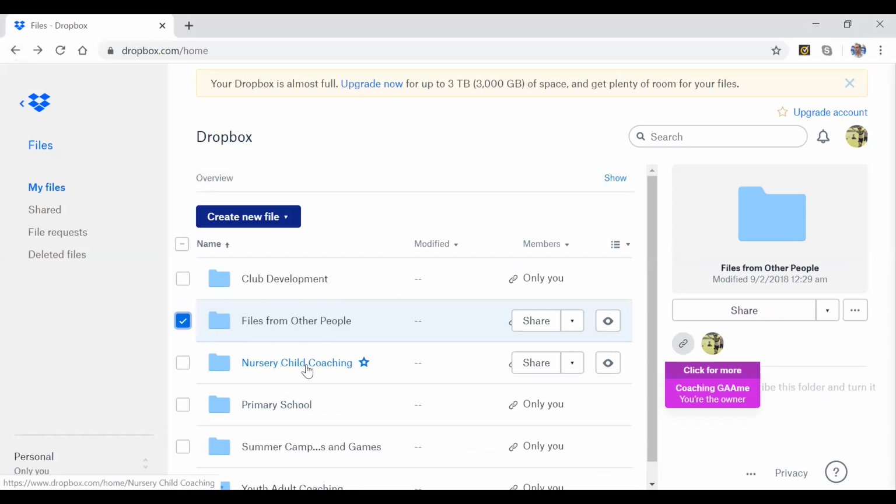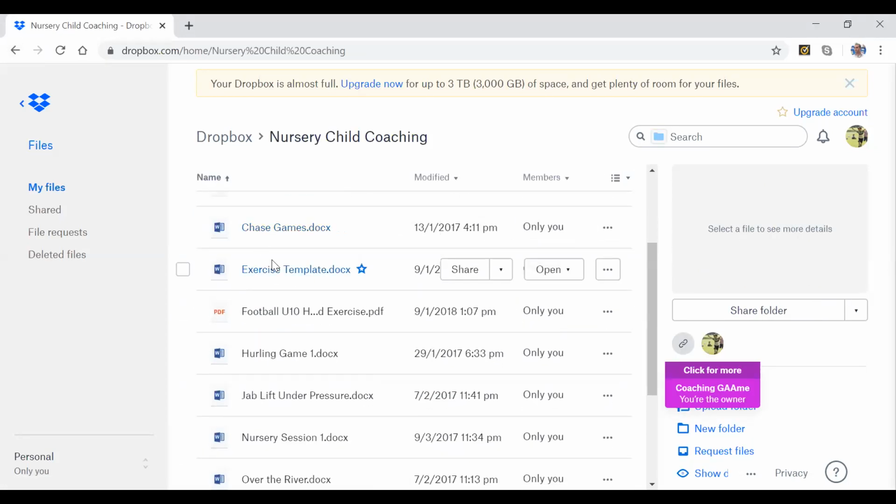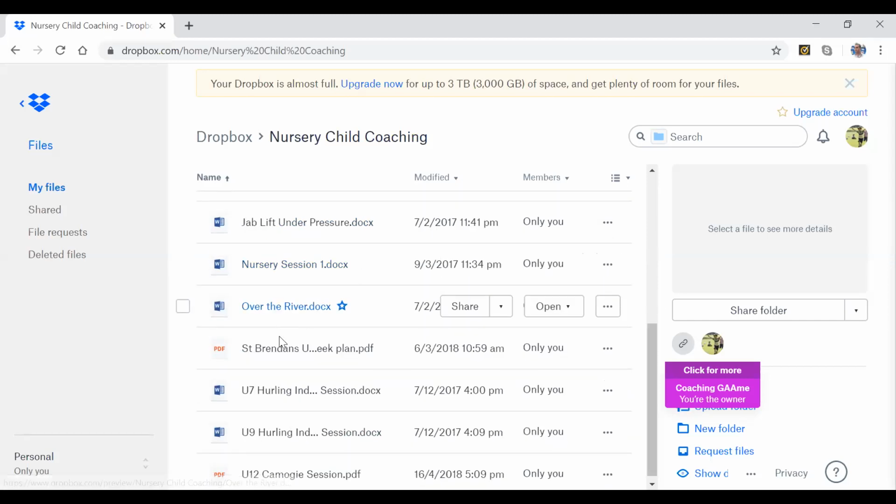Going into the nursery and child coaching section, there are a few chase games outlined, an exercise template, and a few other nursery sessions, over the river, an under 7 indoor session, an under 9 indoor session. So just a couple of various different games there.